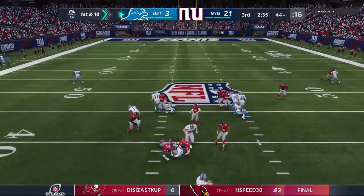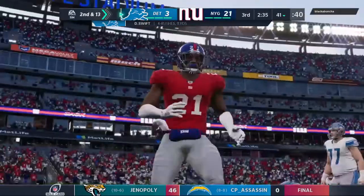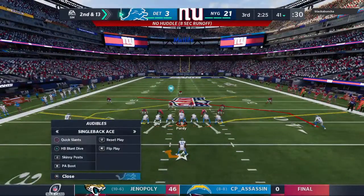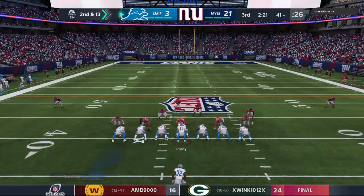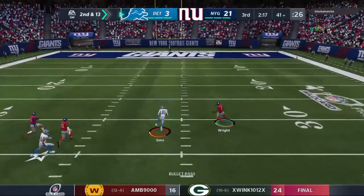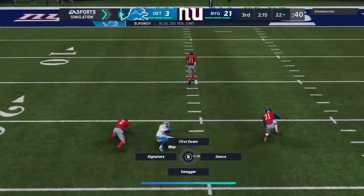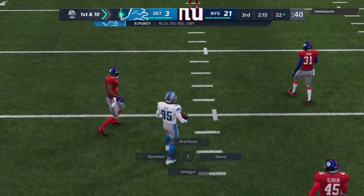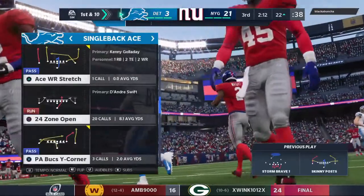On 1st and 10, it's Swift. And they're going to get him behind the line yet again as his nightmare afternoon continues. That'll set him back with a loss of 3 on the play. And that'll make this a 2nd and 13. A throw over the middle, taken in. And he'll get this one down near the 20-yard line, just shy of the 20. A big gainer there on the catch and run, 37 yards.